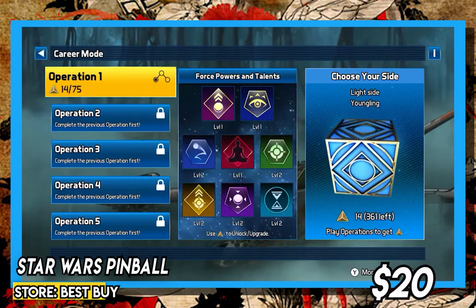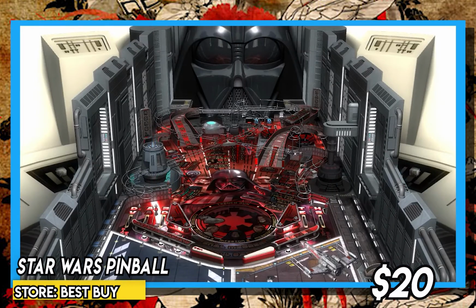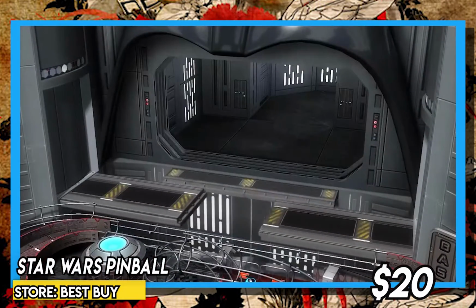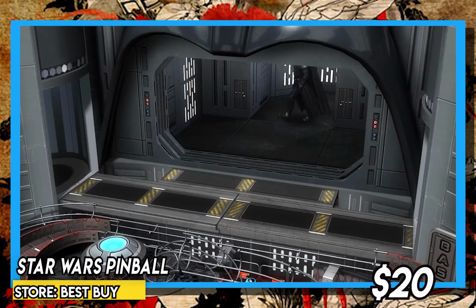Star Wars Pinball. This is $20 at Best Buy. I mean, it's pinball with Star Wars on it. It's another one of those games. If you got everything else that you wanted, you've got $20 burning a hole in your pocket, then I guess you can do this. I'd rather you get like Chinese food or something, but you know, to each their own.